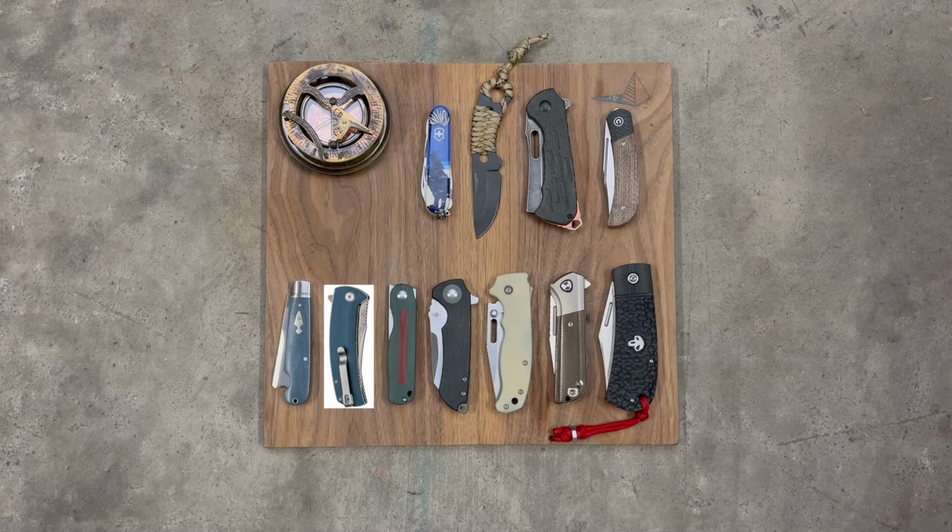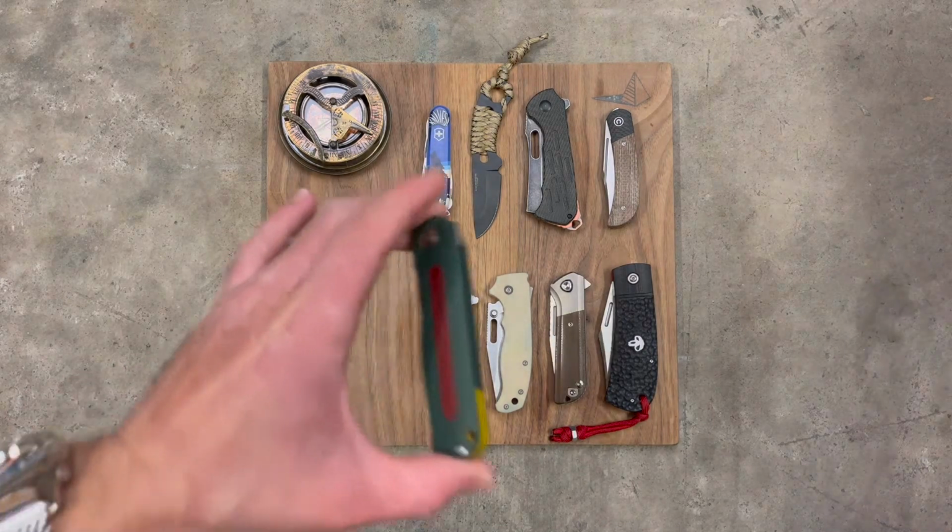Agreed, man. I think the Rough Rider's great, but I do think the Artisan really deserves the win. It has a pocket clip and is made for everyday carry, whereas the Rough Rider is definitely more of a traditional. Yes. All right, so moving right along into the next category, which is the mid-tier.